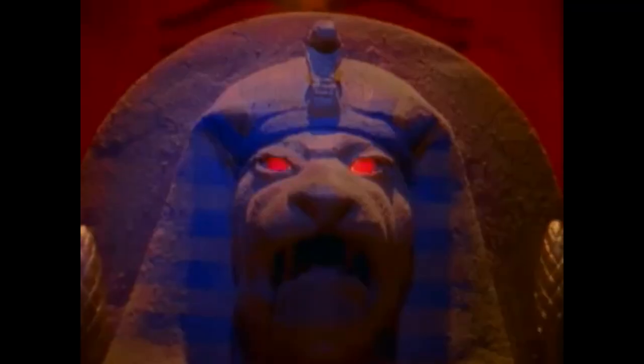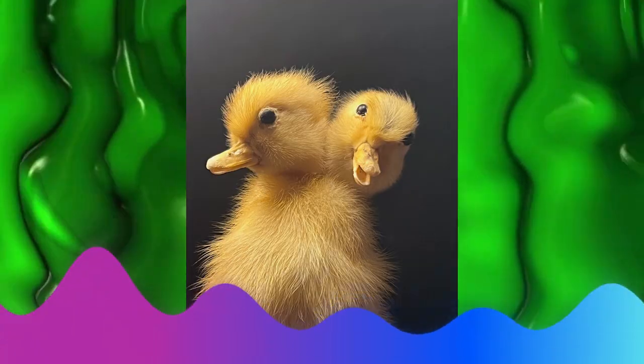I like this Power Rangers creature. This mummy walks with style.